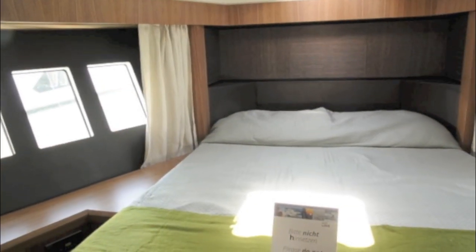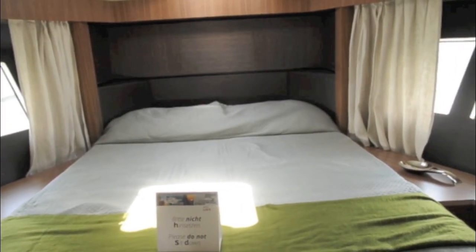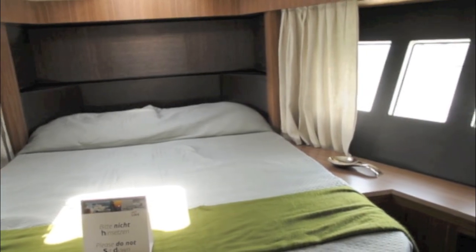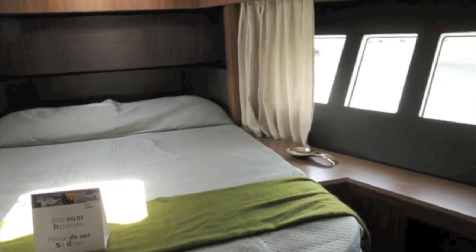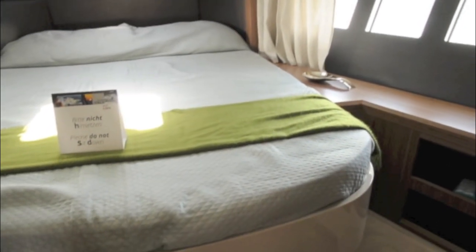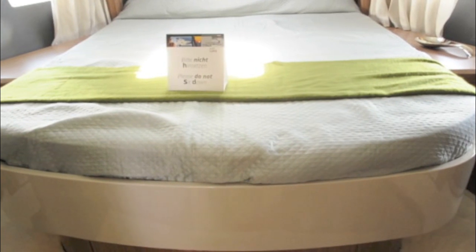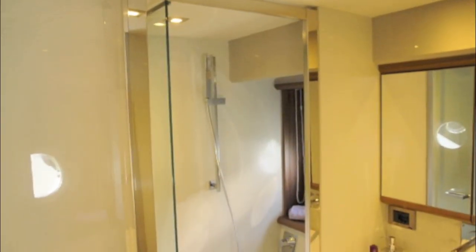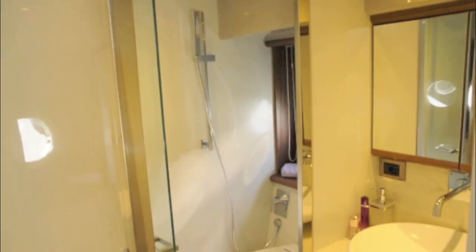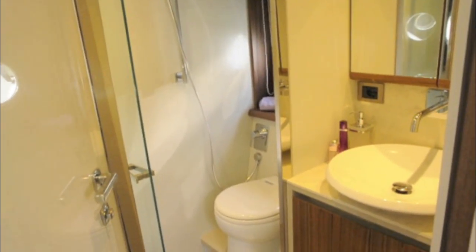The VIP guest cabin is forward, and it's very nearly as generous as the owner's suite. It too gets three large hull windows on either side of the bed, and the berth itself is a proper king-size double, without any pinching at either end. There's plenty of floor space all around it, and its own ensuite bathroom as well, which, as you can see from the pictures, is extremely well equipped, with plenty of space even in the shower.